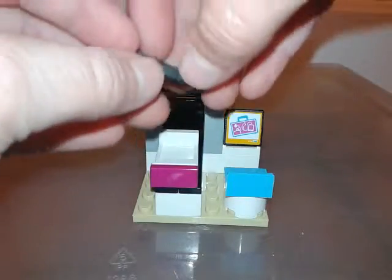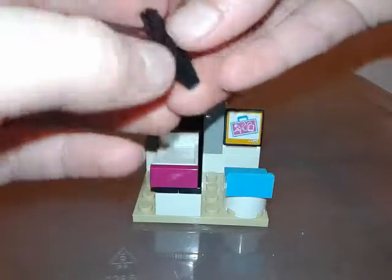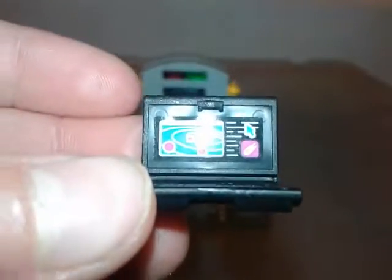So this one comes with a laptop in the casing. I can do it this time. I know I can. I'm confident. Yeah, I got it. So with this one, you get a sticker to go on the laptop. There we go. That's a mouse. Okay, there are planets and stuff, and it's like a website.